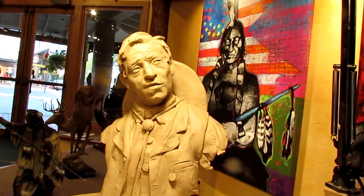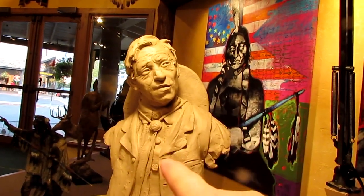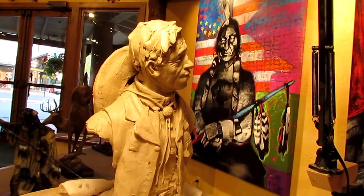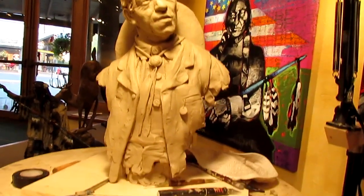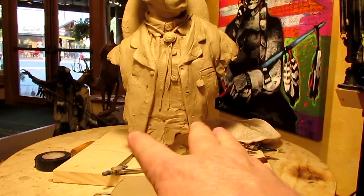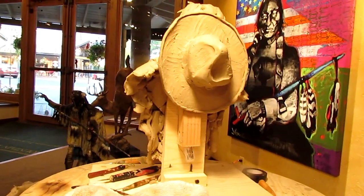Now, as you can see, I've put the hat on his back, and I brought the strap for the hat, the hurricane strap, down over his front, and just been adding little buttons and stuff like that, trying to work out the proportions of the space between the buttons. So I think it's gonna look okay.